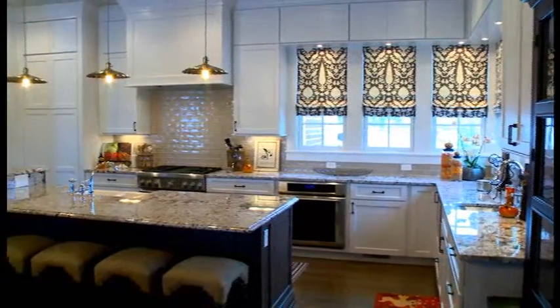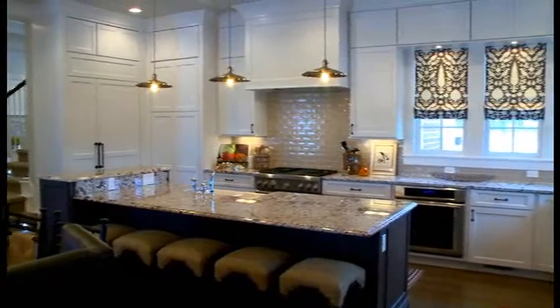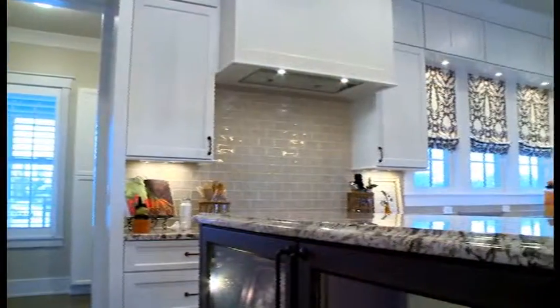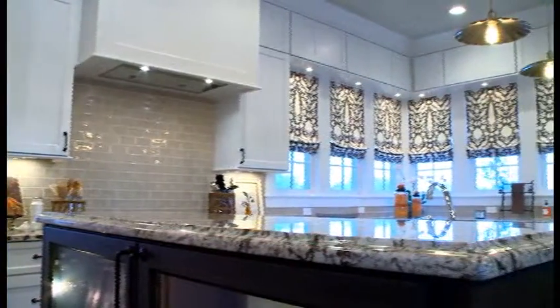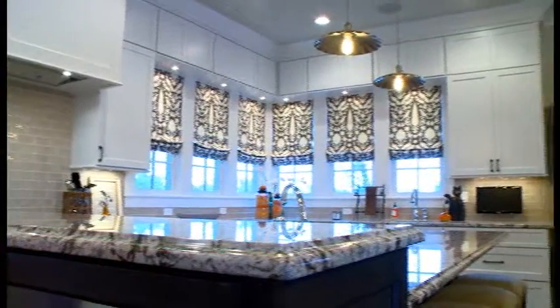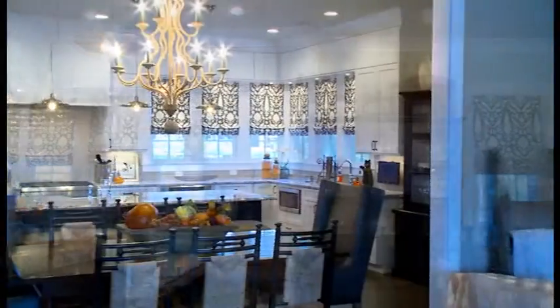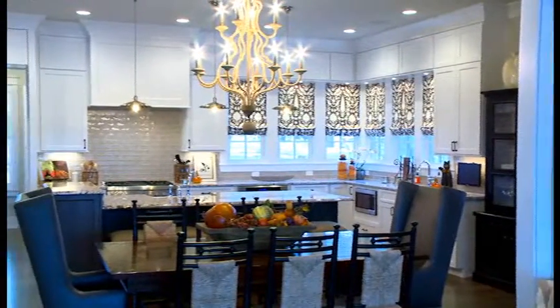When we worked with the family on the kitchen, it was such a fun process because it's unique to most homes that you see, where the kitchen faces the front of the home. And what's nice about that is you capture these windows and the morning light from the east, and the sunlight spills into the kitchen area.